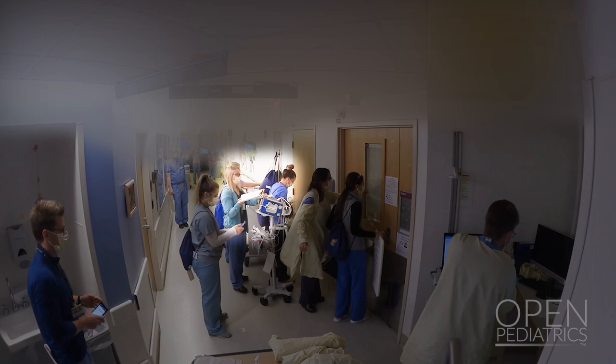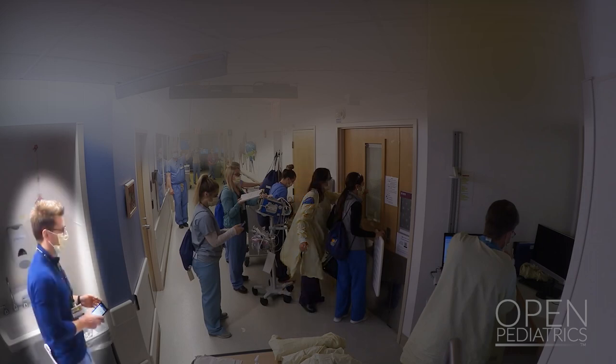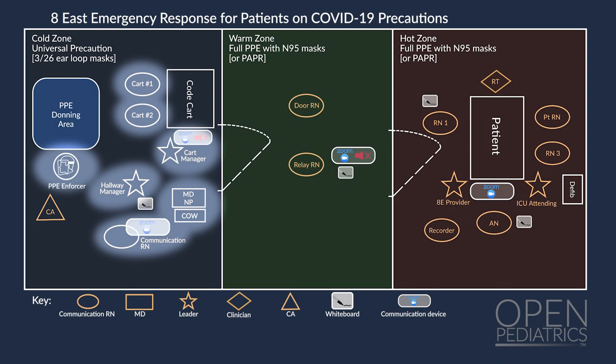and airway supplies. The PPE enforcer acts as a gatekeeper to supervise and ensure proper PPE donning before staff enter the room. The biocontainment site manager may take this role over or assist with proper PPE donning once they arrive. A staff member is designated to the communication role. This team member establishes communication between the inside room team and outside hallway team by setting up Zoom connections on multiple devices. This schematic also demonstrates key personnel.